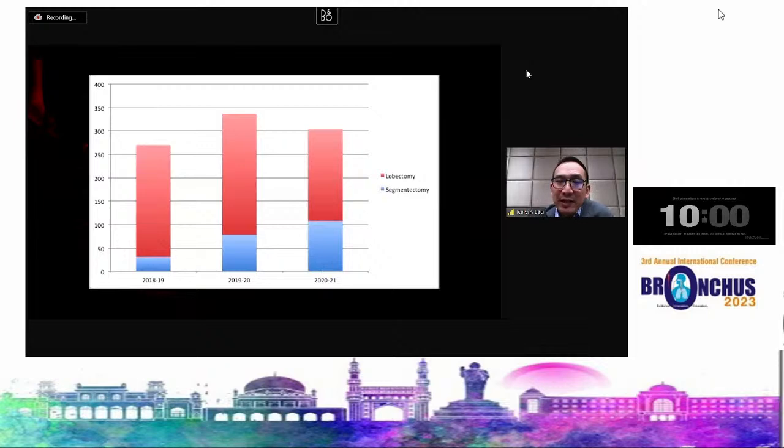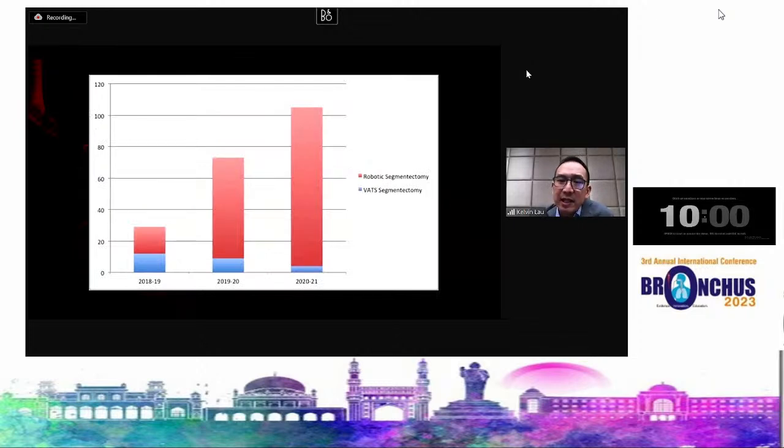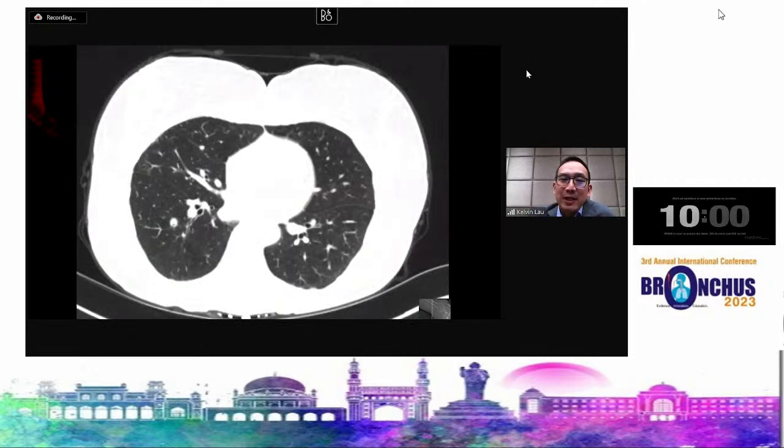In fact, that ratio has just changed this year, so we're doing more segmentectomy than lobectomy. You can see here, if you look at segmentectomy by VATS or by open, it is increasingly almost all done by robotic. The robotic surgery may not make much difference for VATS or for lobectomy, but for segmentectomy, it makes it much easier.